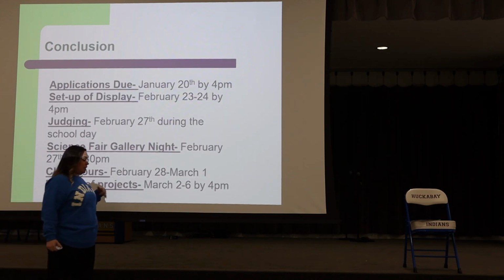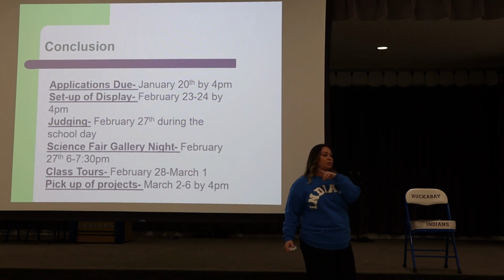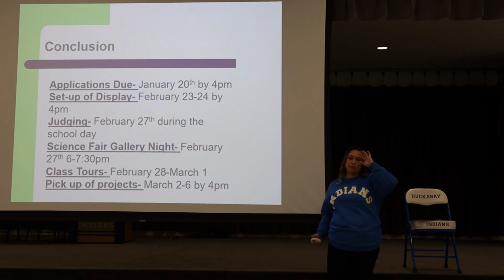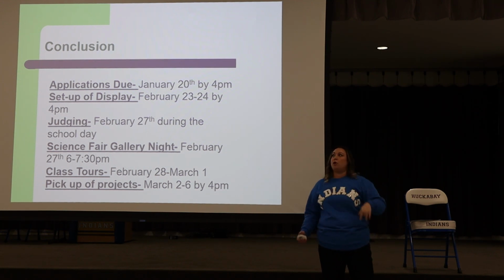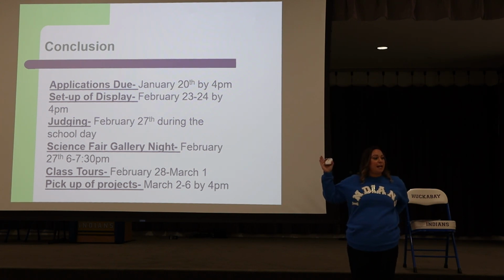So in conclusion, these are all of the important dates. These are the same dates that are on the science fair flyer that's been posted online and is posted around the school. So we're doing our information meeting tonight. This is everything that's after that. So a week from tomorrow, which is January 20th, the applications are due.